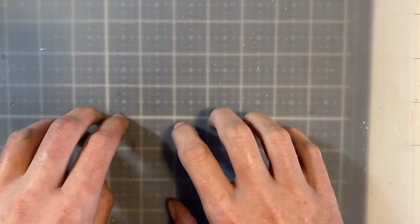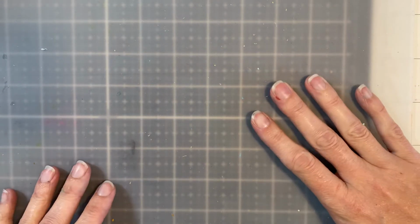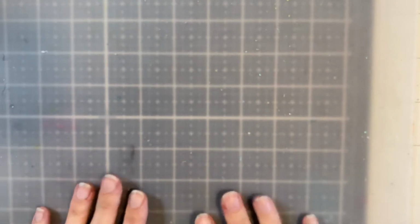I have a lot of craft mats, but this one I really like because it sticks nicely to the glass mat under it. I can see the grid through it. It cuts down on my glare when I'm doing my YouTube videos. It's white, so my projects show up good for you guys, and I can heat on it. Like, it can handle the heat. It doesn't get ruined. It's silicone. It feels good in my hand. I love this mat. Okay, so that's number 2.